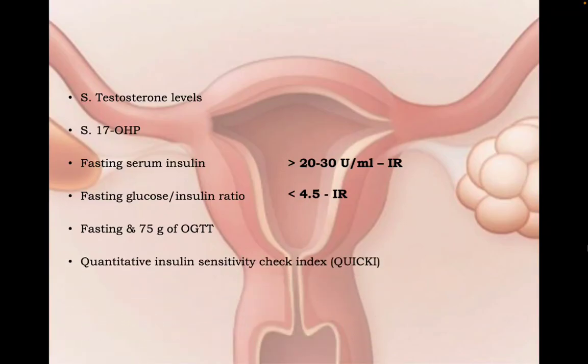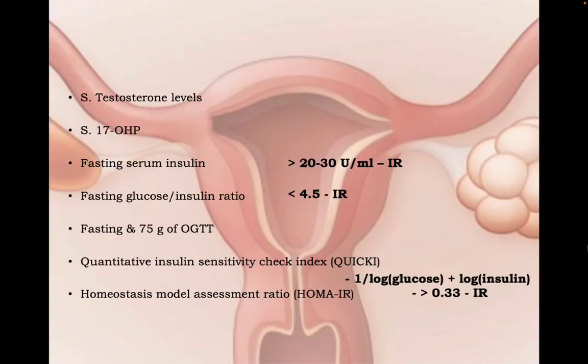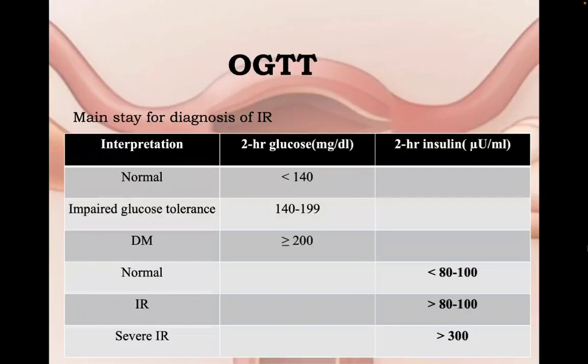Then is QUICKI, that is the quantitative insulin sensitivity check index. There is a formula for that. Anything more than 0.33 is suggestive of insulin resistance. Then is HOMA-IR, the homeostasis model assessment ratio. So these all were the tests for insulin resistance.